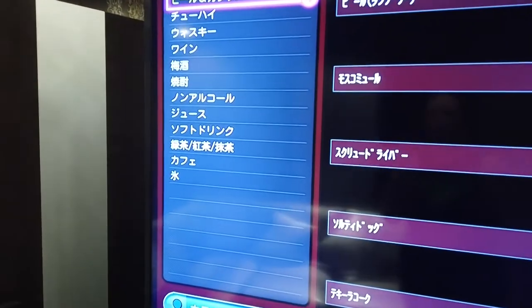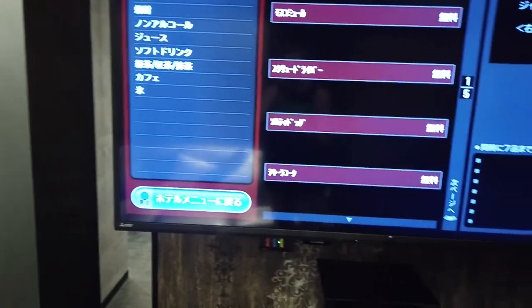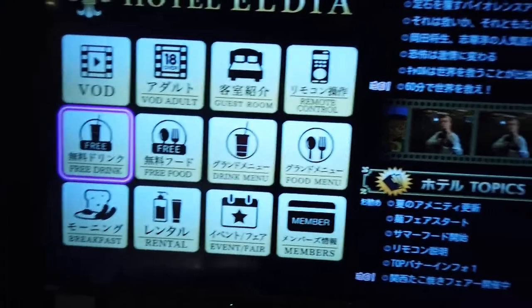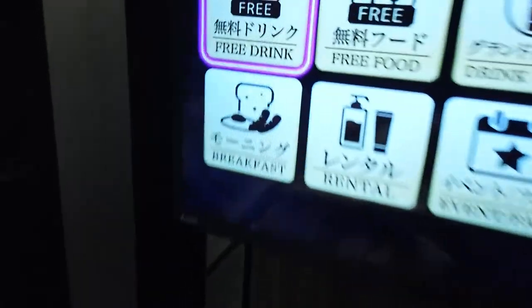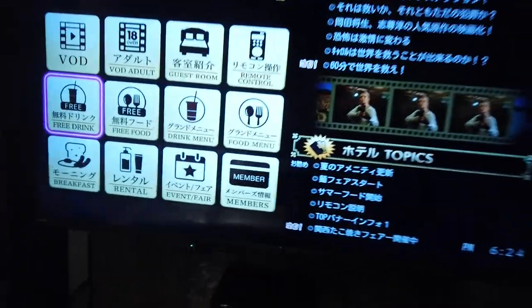Apparently there's free food and drink. So I just switched on the TV because I want some background noise while I'm eating. So on the menu here, this is very standard. You get video on demand adult, guest room, you get all the other things, but there's free drink. And free, what? And breakfast. I get free breakfast and you can rent stuff, and look, they've got all the video on demand things here on this giant TV.